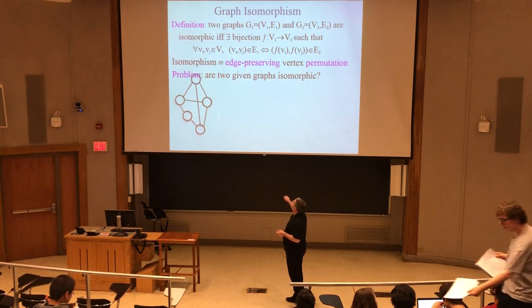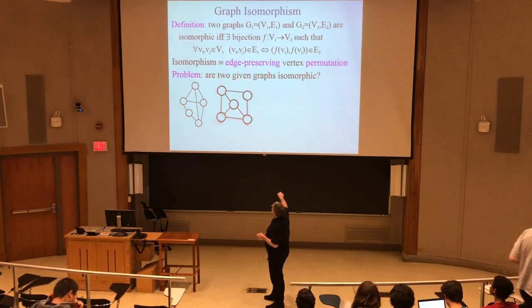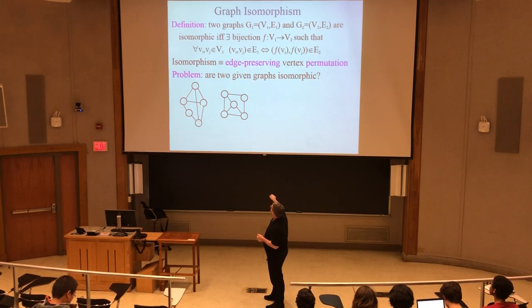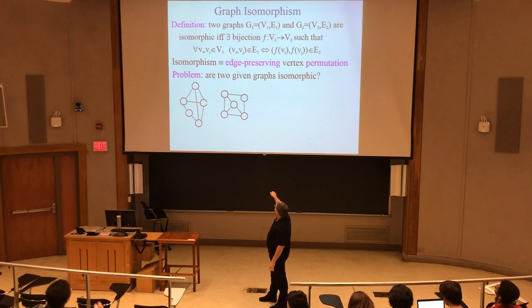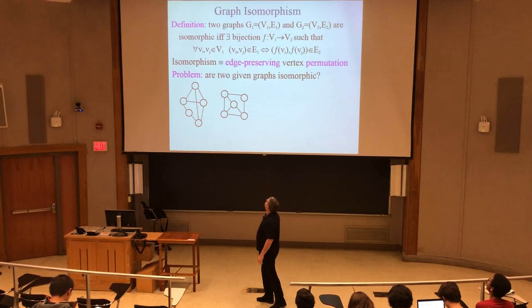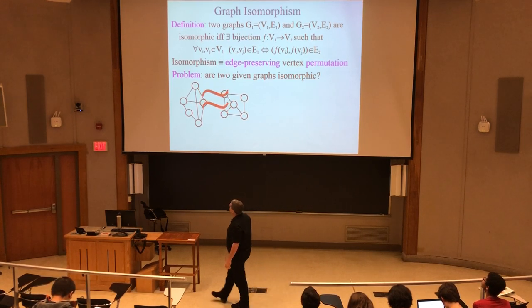So for example, here's a graph, and here's another graph, and they look different, but they're not, right? How many can see that these graphs are identical? If you take this node here, put it in the middle, and shift this node over, you'll get this graph, which means topologically they're identical graphs. So they're called isomorphic.